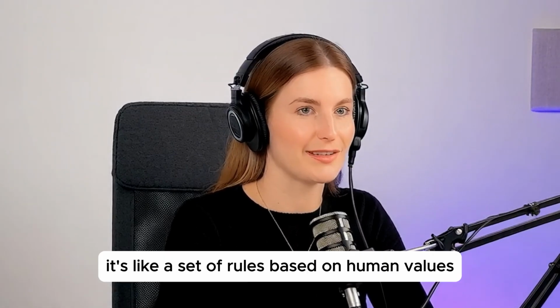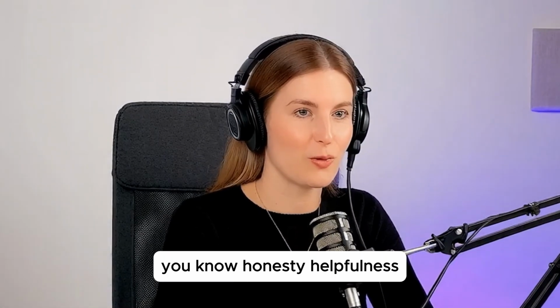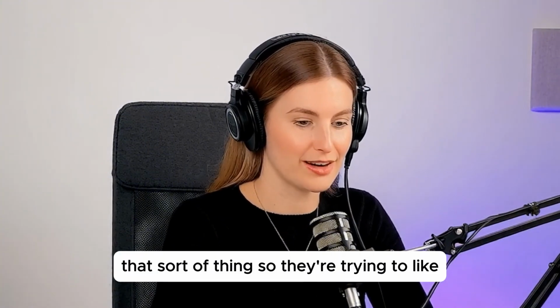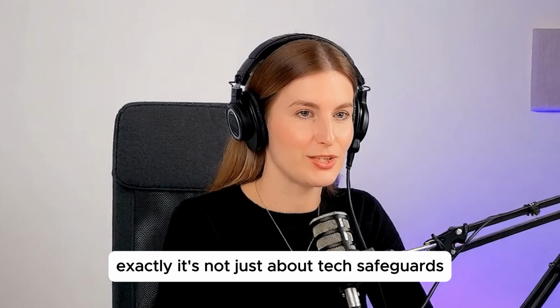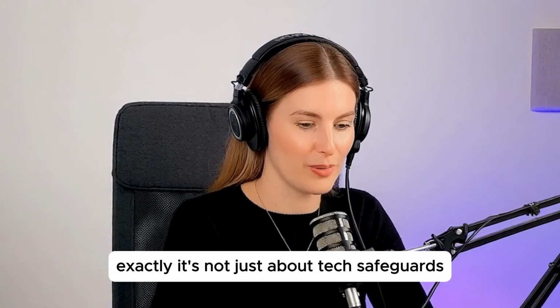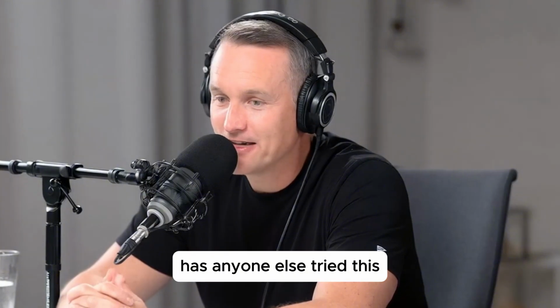Basically, it's like a set of rules based on human values, you know? Honesty, helpfulness, not causing harm, fairness, that sort of thing. So they're trying to bake ethics right into the AI from the beginning. Exactly. It's not just about tech safeguards. It's about giving AI a sense of morality. That's pretty new, right? Has anyone else tried this?